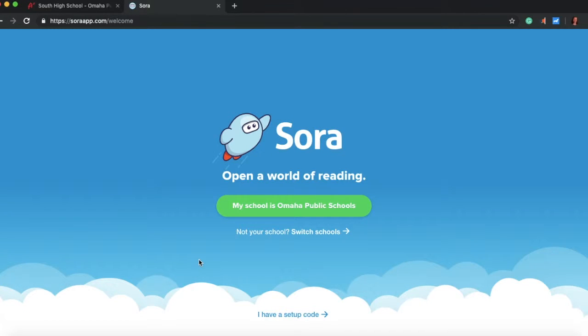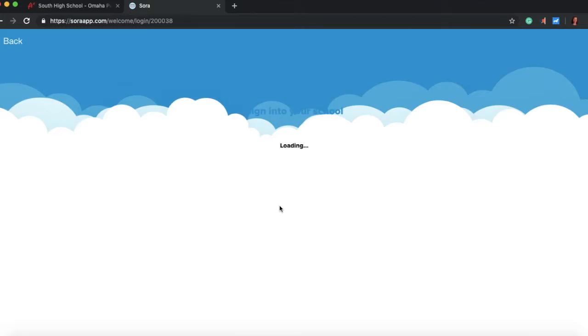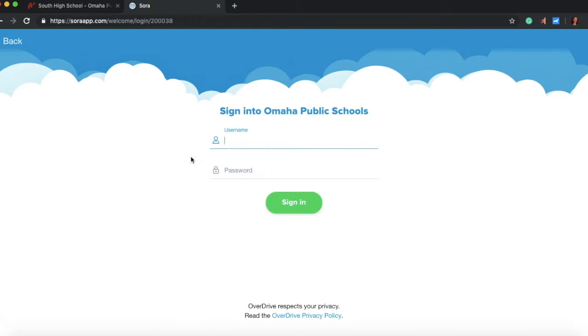Once it is logged in, the first thing you're going to have to do is find your school. If you are on school grounds, it will automatically find that, Omaha Public Schools, but if not, you can either look for the school or you can click on the I have a setup code. Right now, I'm going to click on my school, Omaha Public Schools, and it's now asking us to sign in. Your username is going to be your student ID.